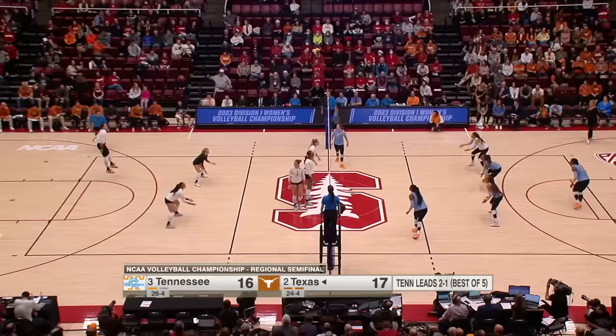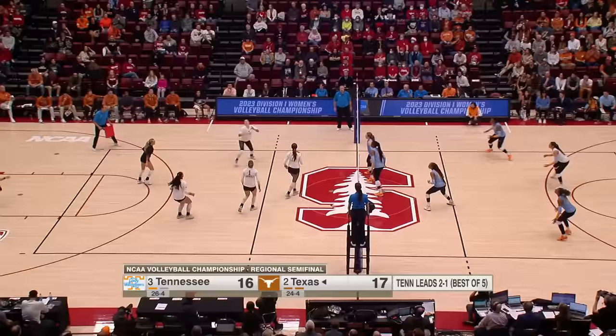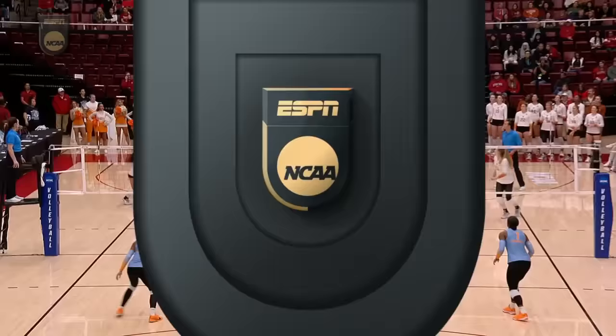Good joust at the net. Off hands, it kind of got there. Skinner drifts back. Opportunity here, and the center goes for the kill. Freshman Caroline Kerr showing a little fire as well. What a gutsy move here by Kerr.